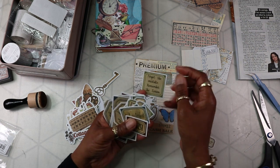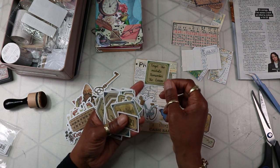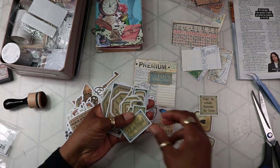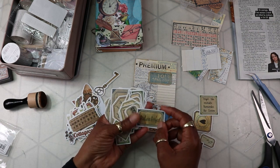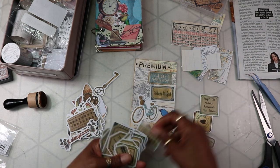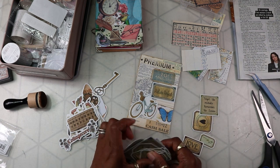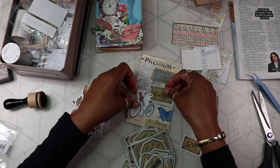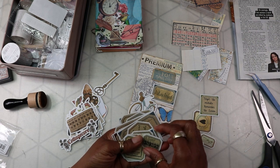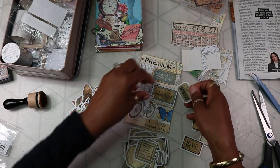Let's see. Oh, forget the mistake, remember the lesson. Yeah, I can put a word there, can't I? Picture perfect. Do you think picture perfect there? And then the bike. I think that's nice actually. A sweet escape.